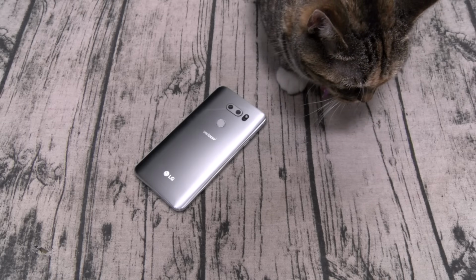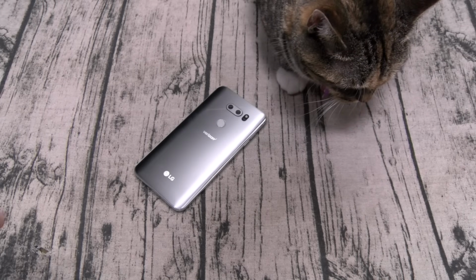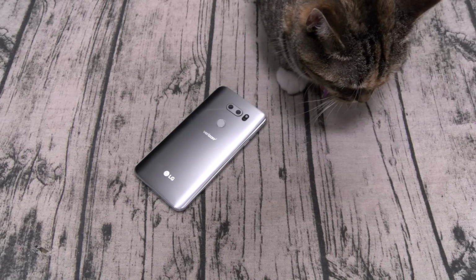Next, no dual speakers. Now, this is a media phone. Right, you're going to be taking a whole bunch of pictures and video. You're going to want to play them back. You got the quad DAC, so you're going to have all your music saved on this phone. They should have put the dual speakers.